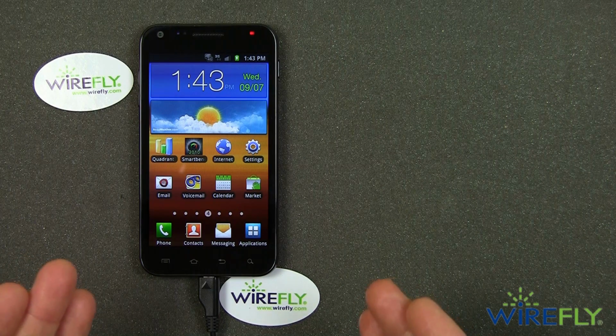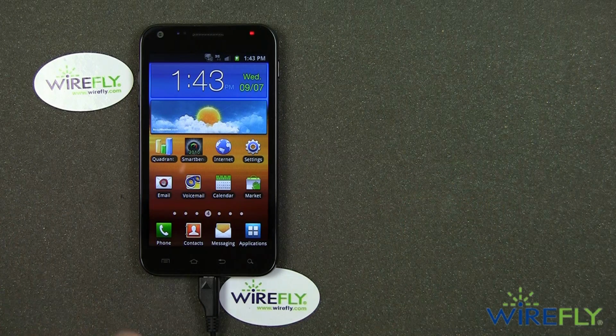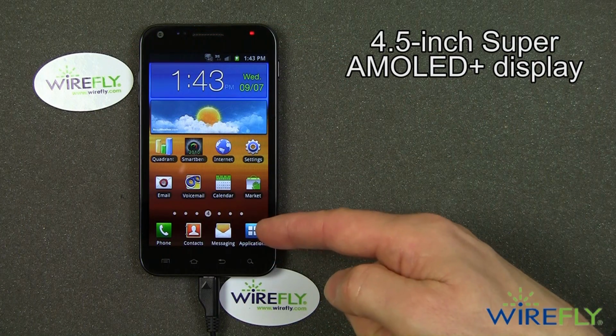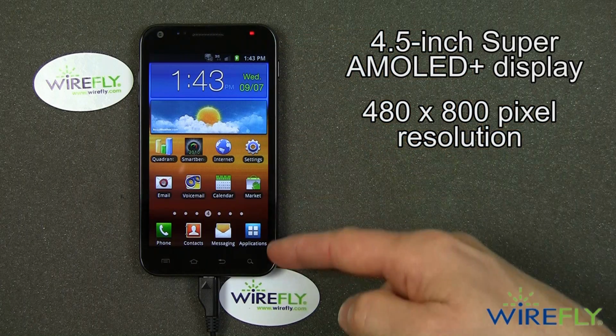But in front of you, this is the new Samsung Epic 4G Touch for Sprint. This is a 4G phone. It runs on Sprint's WiMAX network, and you can't really tell from this, but it has the biggest screen I've seen on a cell phone. This is a 4.5-inch diagonal screen. Now, there is something else that needs to go along with that. The resolution of this is 480 by 800 pixels.